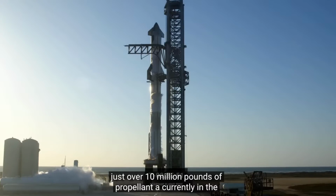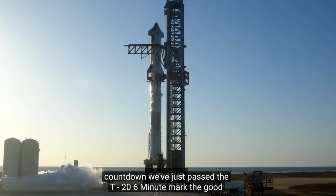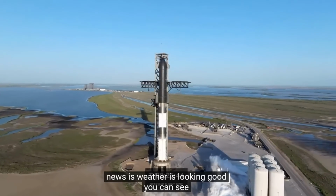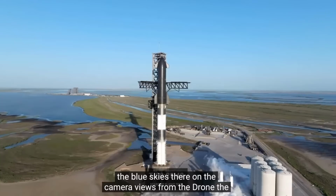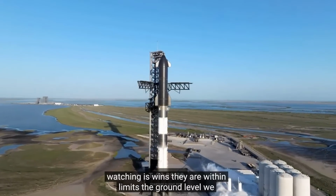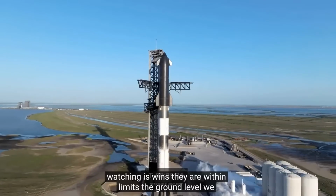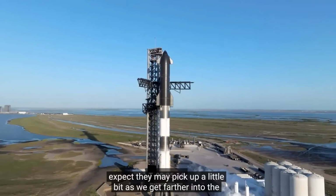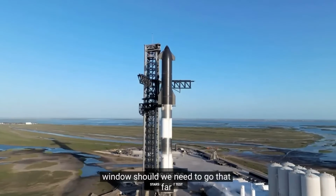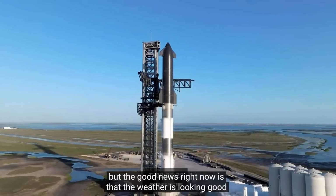Currently in the countdown, we've just passed the T-minus 26-minute mark. The good news is weather's looking good. You can see the blue skies there on the camera views from the drone. The only thing we're watching is winds. They are within limits at ground level. We expect they may pick up a little bit as we get farther into the window, should we need to go that far. But the good news right now is that the weather is looking good.